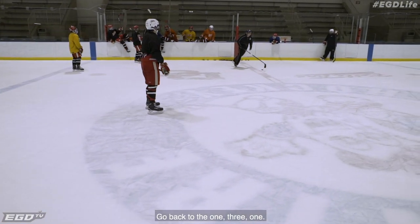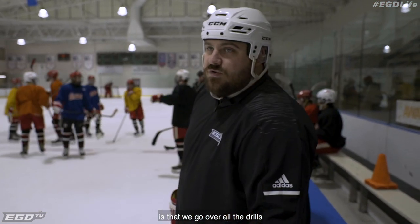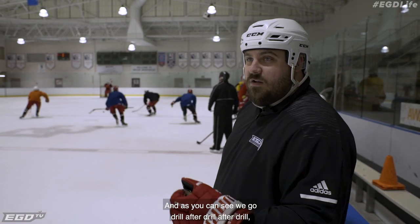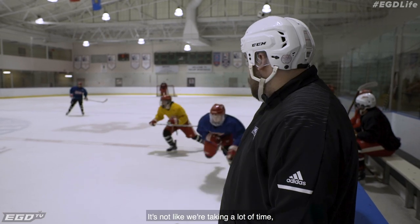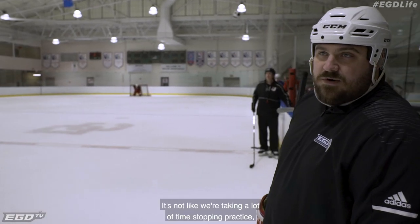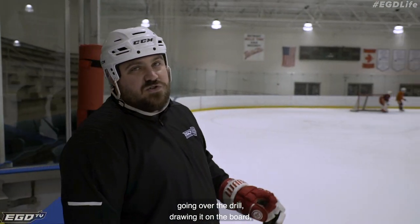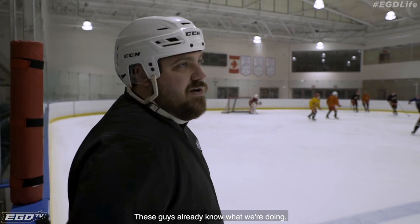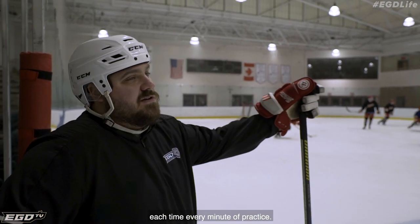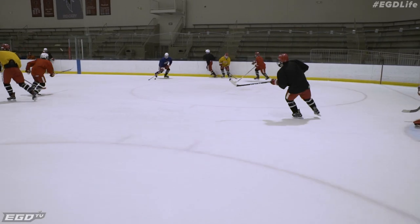Go back to the 1-3-1. What I like about these practices too is that we go over all the drills before practice even starts. And as you can see, we go drill after drill after drill, and we don't stop. It's not like we're taking a lot of time stopping practice, going over the drill, drawing it on the board, then going and executing it. These guys already know what we're doing each time, every minute of practice. And that keeps for a high tempo practice. And I love that. Go, get up the ice!